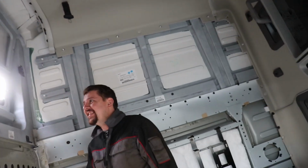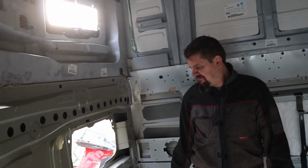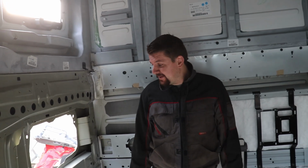Here we go, guys. This is it. So there's a little bit of work inside. We actually have to seam seal it, and then primer it, and paint it. But unfortunately, that's gonna be next time. Yeah, guys, that's all the time we have today. But thanks for staying tuned.